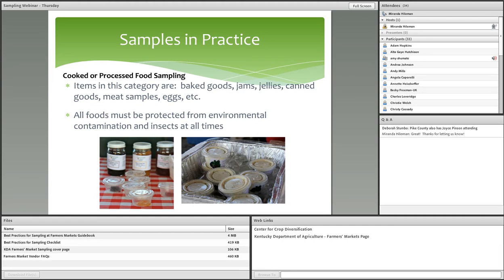But if you're looking at maybe trying to do baked goods, jams, or jellies, of course, we've got rules for the home-based processor as well as the microprocessor. So you can refer to our 2014-2015 KDA Farmers Market Manual that is soon to be released. We have made some changes to it.